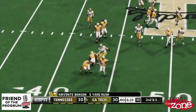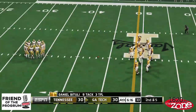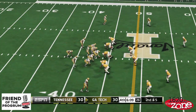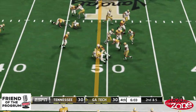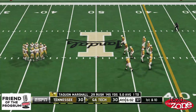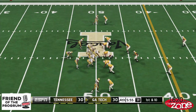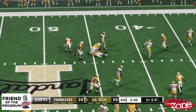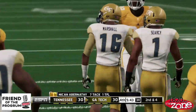Pitch out, got the corner. Runs it right, nice pickup. First down. Nice run there. Marshall gets 6 yards after taking it himself on the option. That'll make it second and 4.